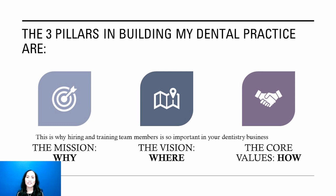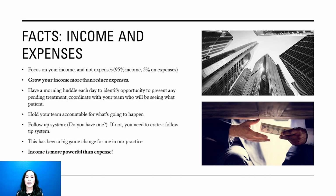I know this is the Nifty Thrifty group, but I just want to say that 95% of your attention should be focused on your income, the top line, and 5% of your attention should be focused on the expenses, which is the bottom line. If you keep your attention on your expenses, you're not going to create more income. The expense is not the problem. How to generate more income for your business should be the top priority.